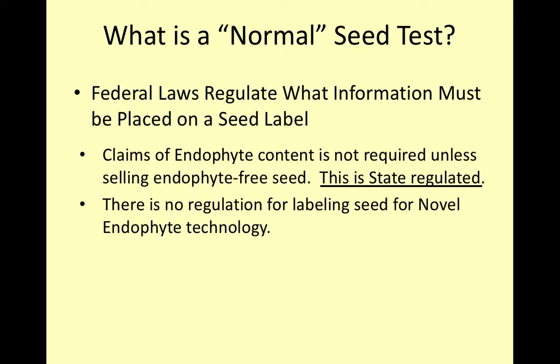The only laws out there now that require endophyte testing apply if you're making claims of endophyte-free seed, which is a carryover from the 1980s. Some states in the United States require you to prove that the seed is endophyte-free, and anything over 5% infected is considered endophyte infected, okay? And that would not sell as endophyte-free seed.